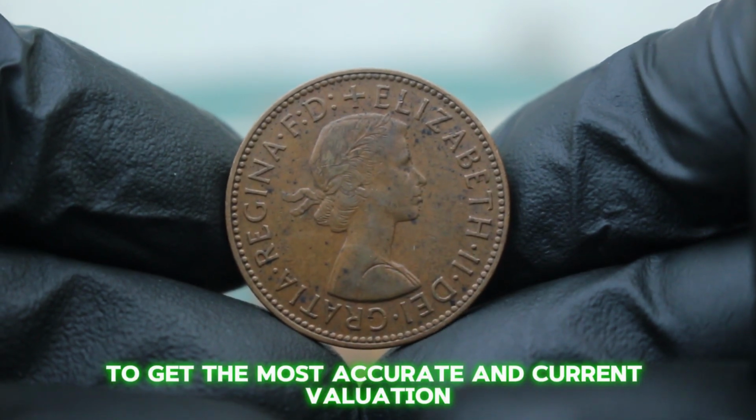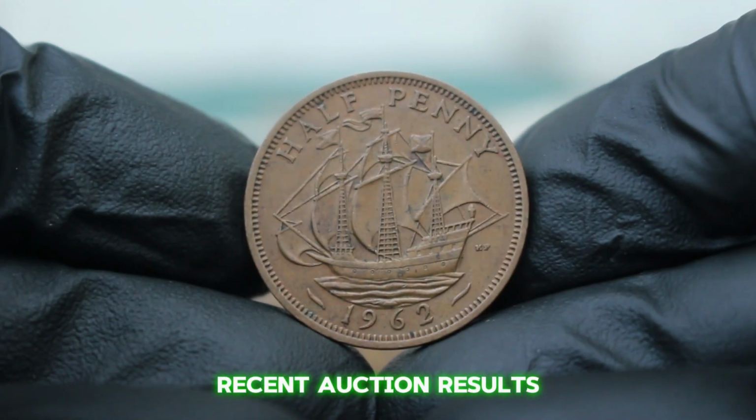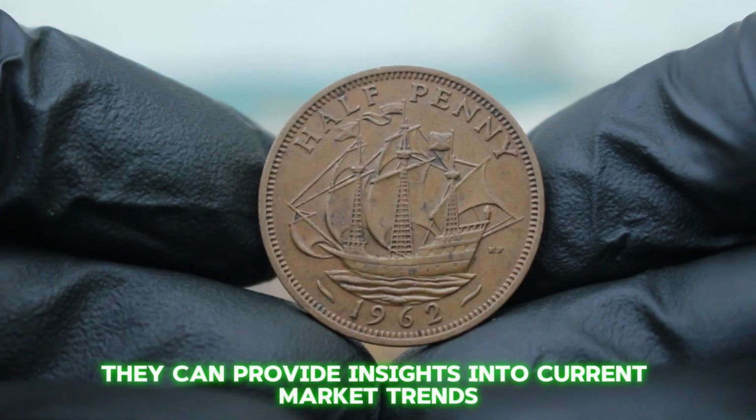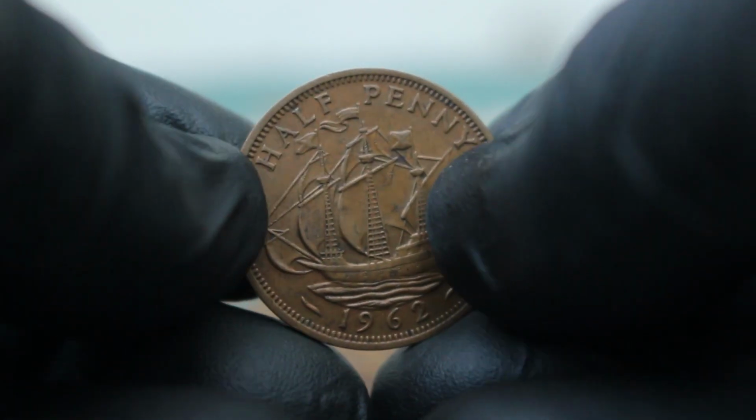To get the most accurate and current valuation, it's always a good idea to consult recent auction results and talk to experienced coin dealers. They can provide insights into current market trends and help you understand what factors might influence the value of your coin.